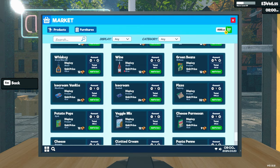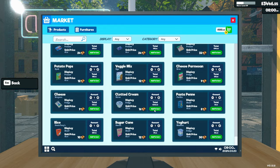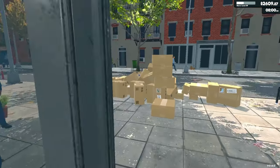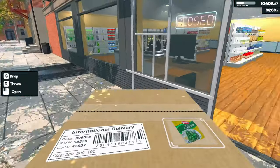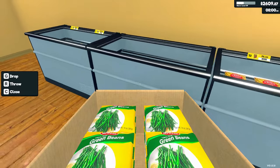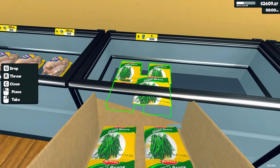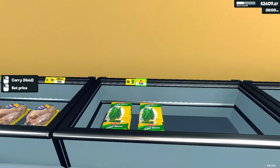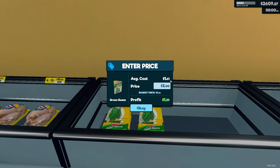Okay, this is what we need for today. Let's get some extra clotted cream. Let's buy this and first start putting it away. Green beans. Gotta remember to try some too. That goes in the freezer. Put it here next to the chicken. Seems like they would get along. Remember to try it right away. So left 3.